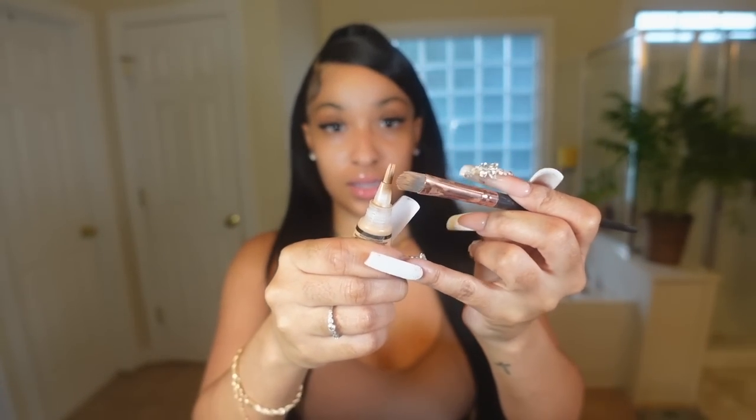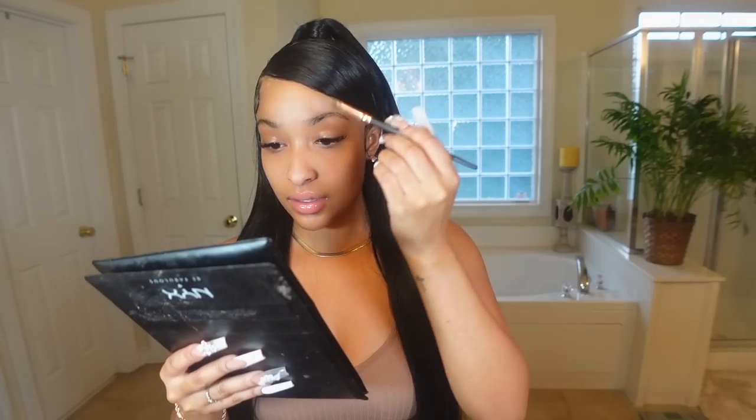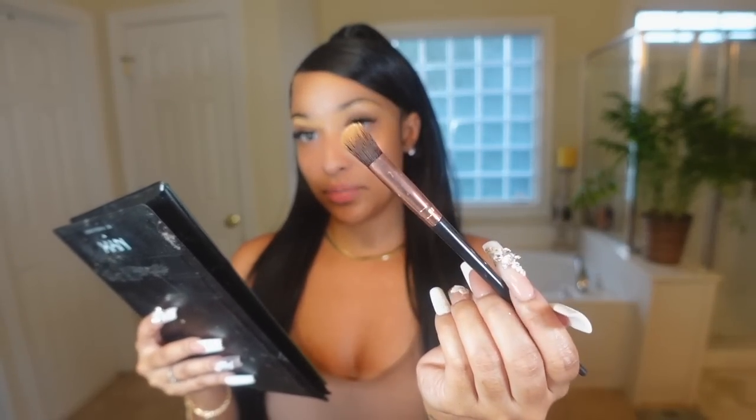So I just like to take a little bit on my brush, and then I'm gonna just curve out the bottom parts of my eyebrows. I gotta be quiet when I'm doing this. When you first get your eyebrows waxed and it looks like you got a whole tan underneath, that's what we're going for. And I'm just using a little fluffy brush.